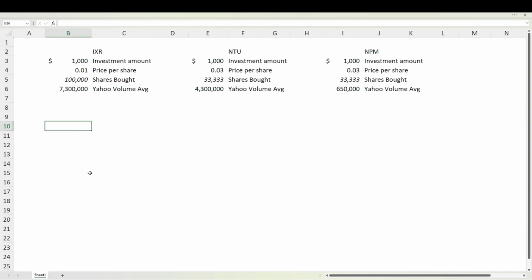But again, this was a request by one of the users to try and do it justice in terms of him or her investing in these stocks.